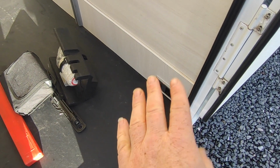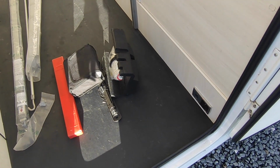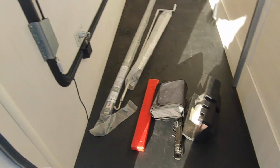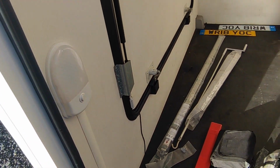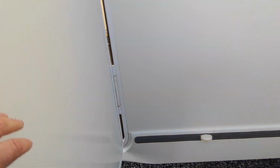There's a main socket and a 12-volt socket in there, which is both handy if you're sitting outside, so you can plug electrical devices in, and also if you want to charge your electric bikes, you can do it through there. There's even a handy work light in here as well, so that's really, really good. Condition of this van's absolutely fine. Obviously we're going to do those bits, they'll be back to the point where you'd never be able to tell anything were wrong with them.